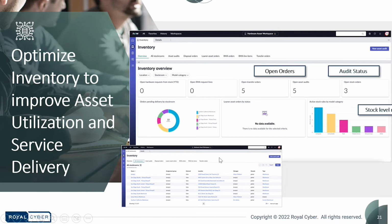So now, to optimize your inventory to improve asset utilization and service delivery through a single view pane. Having solid hardware inventory organization helps you keep track of your assets, upgrade your inventory when needed, and avoid theft or losses. A hardware asset management inventory can help you determine the condition and lifespan of your hardware, as well as monitor access within your IT department.